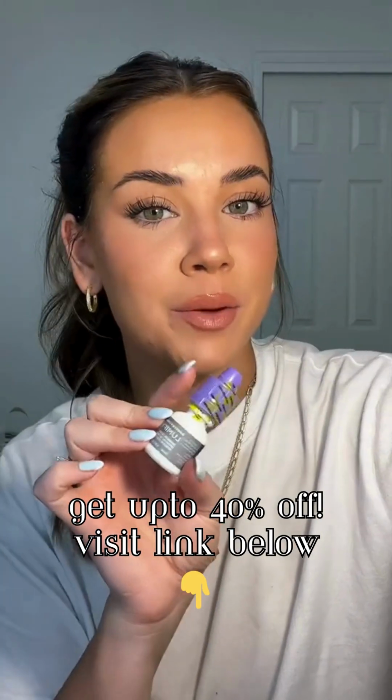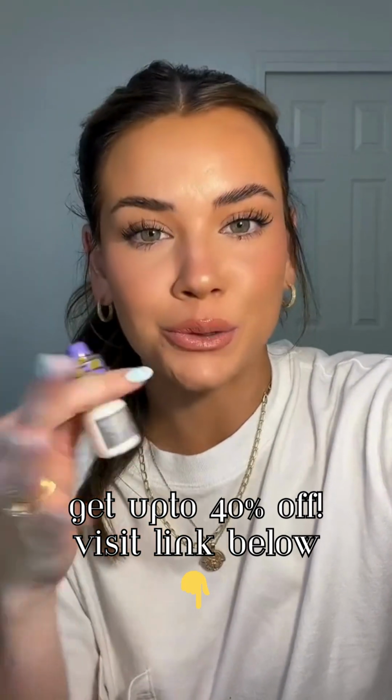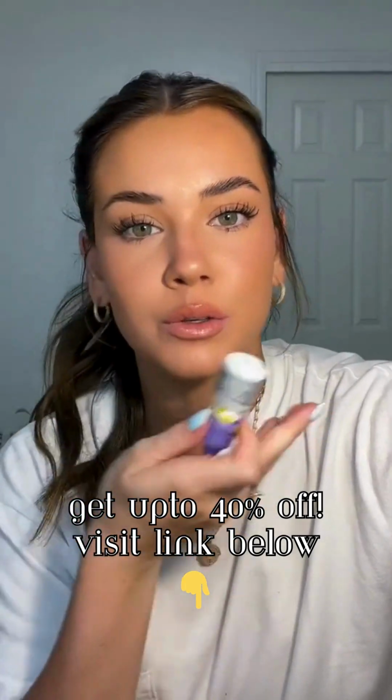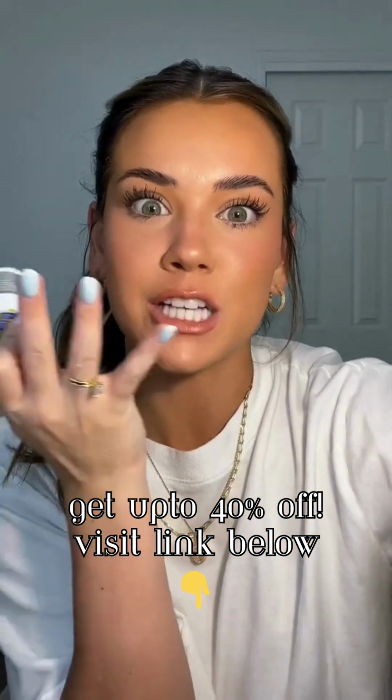So the Lumify Brightening Eye Drops. I talk about these all the time. I use them all the time. They actually do whiten the whites of your eyes. Makes you look more awake. Helps if you have redness or yellow in your eye. This little bottle can last you a really long time. I use these for special events or photo shoots I have. It literally just makes your eyes so much brighter.